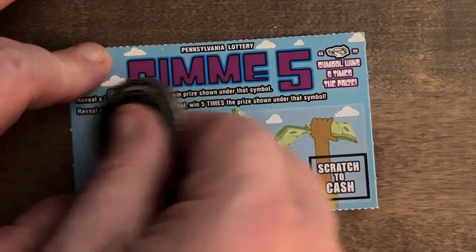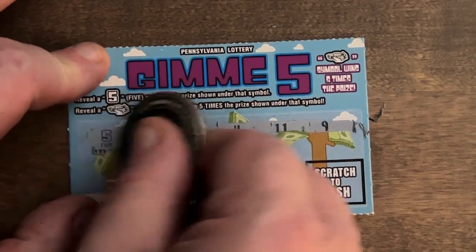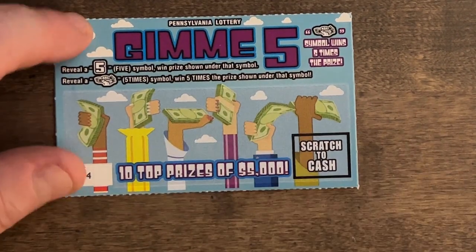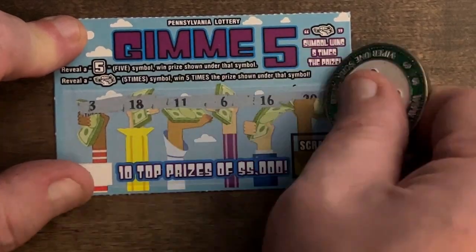And there we go. We got a five. We got our first symbol. And that's the only one we got. So what do we got here? And of course, we got a free ticket. Well, that's all right. A win is a win. And we go for the last one. Can we get back to back? And no. So there you go. That's the $5 ticket. I do like the color of it. It is kind of nice looking. And we'll move on from there.